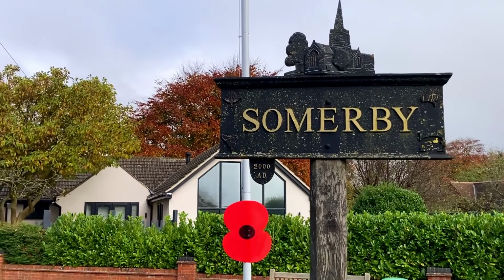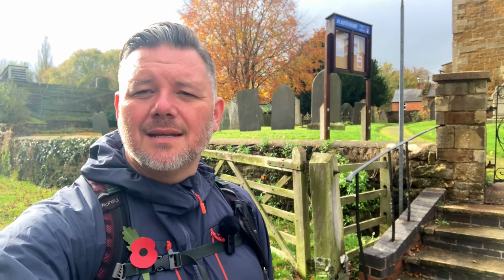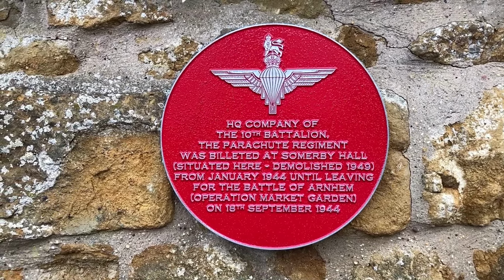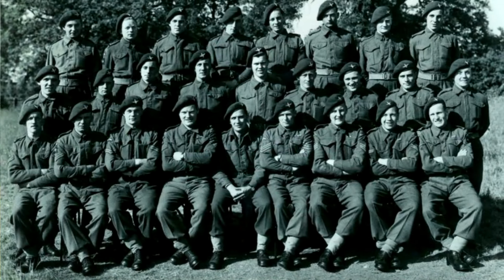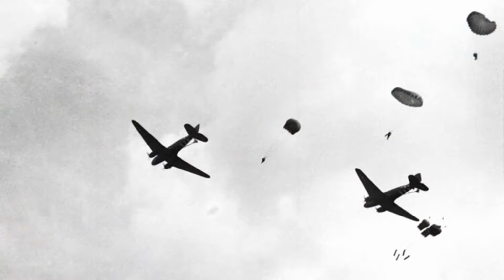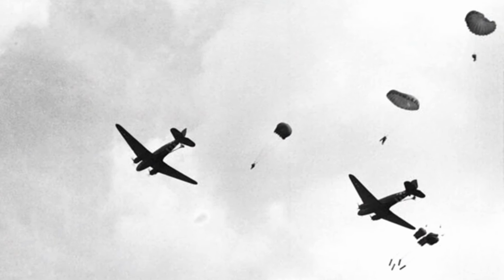Today's walk starts in the village of Somerby in Leicestershire, and it's quite historical because in World War II, the 10th Battalion were billeted here before their deployment to Arnhem, where they fought at Operation Market Garden. They stayed here, they trained here, and were deployed on the second day of Arnhem. They had quite a tough time of it.